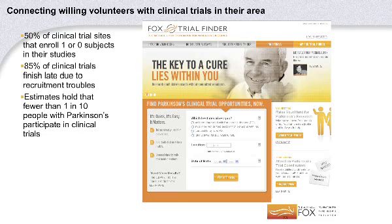So this is really an area where it's not science, it's not complex biology, it's not trying to figure out how to deliver a drug into the brain. It's about how do we get people involved in clinical trials for Parkinson's disease. And again, this is where everybody in this room can really play a role.